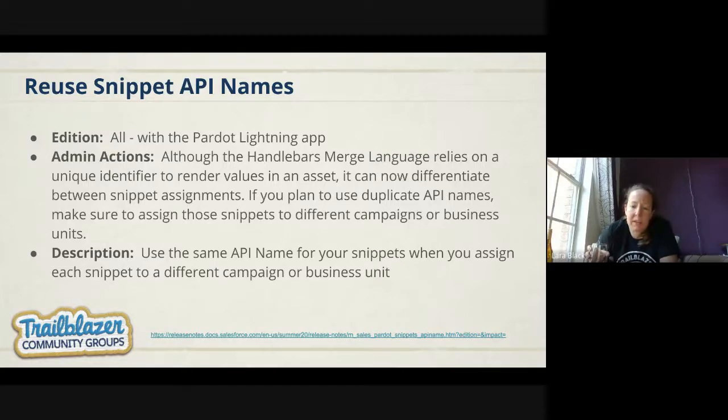So API name is kind of a Salesforce terminology, and snippets are spun up in Salesforce, so this kind of makes sense. But you would be able to use the API name for different automations, basically. Not a lot of people have played with snippets. I personally have not, so it's going to be kind of exciting to see what people come up with, what snippets can do.